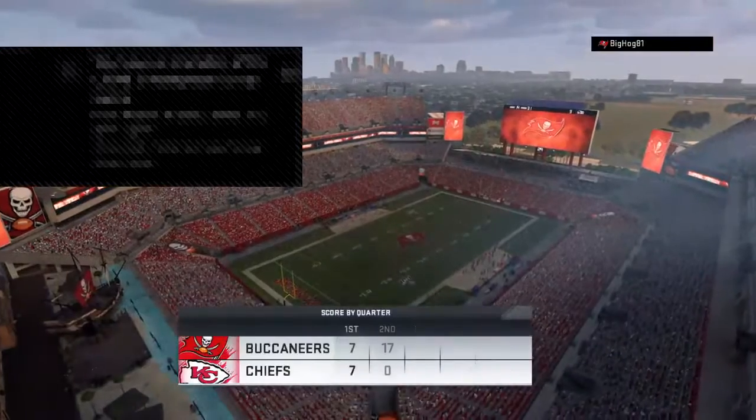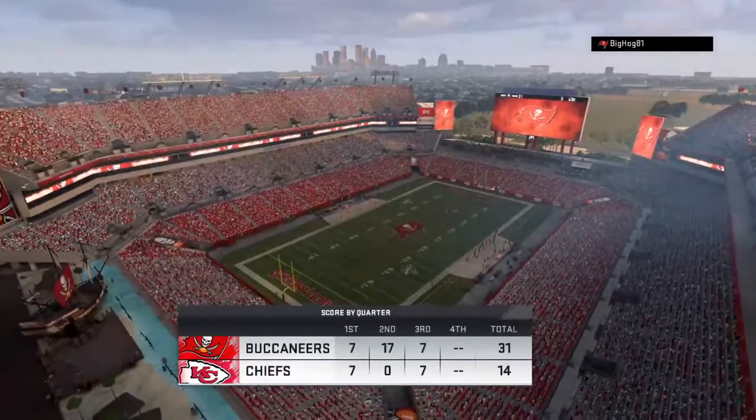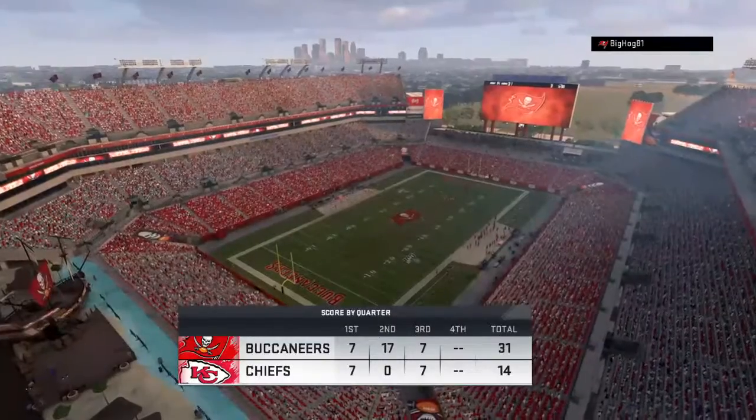And that is going to do it for this 3rd quarter of action. You are watching the NFL on EA Sports.